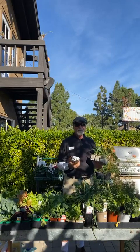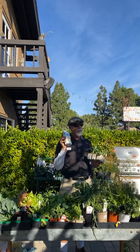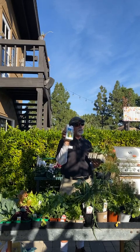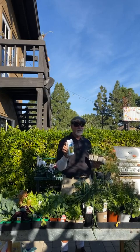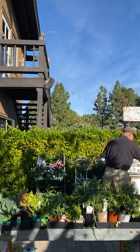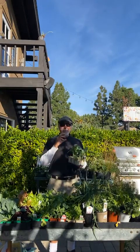I'm finding that spinosad hasn't been as effective for the caterpillars on my broccoli. So I'll mix about a tablespoon of this into a little hand sprayer bottle, shake it up good. It only lasts for 3 days mixed, so when you go to reuse it again, dump it out and remix new. I usually will spray about every 2-3 weeks if they're really bad. So that's with BT.